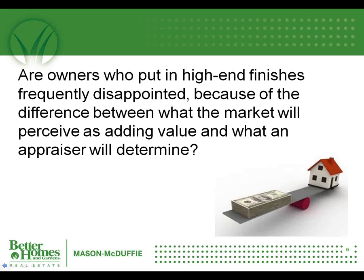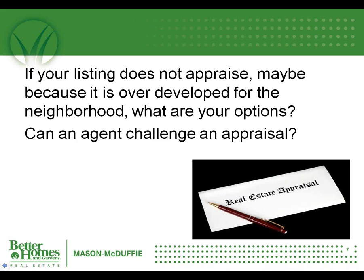Okay. All right. So now the worst case scenario, a listing doesn't appraise, right? Maybe because it's overdeveloped for the neighborhood. Maybe the appraiser just had a miss for whatever reason. What are your options? Can an agent challenge an appraisal? What do you do at that point?